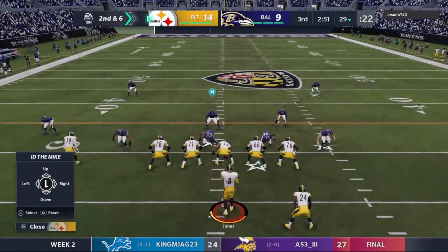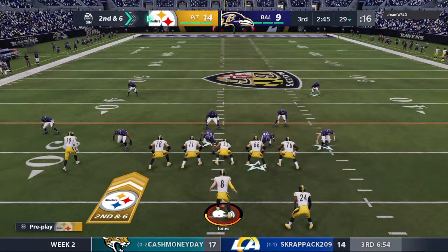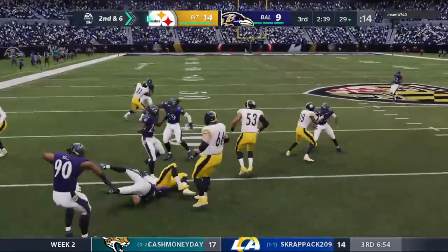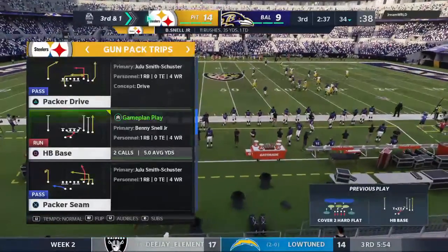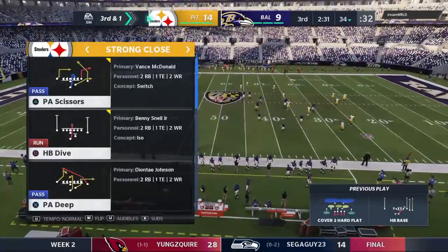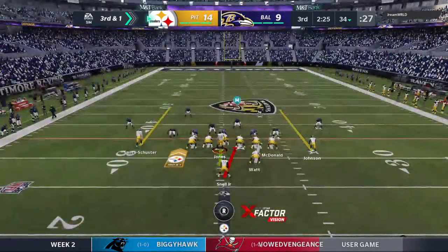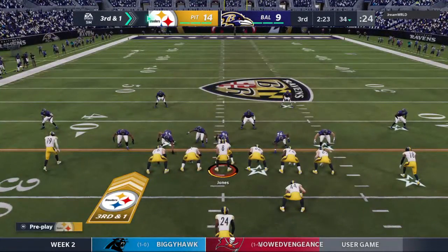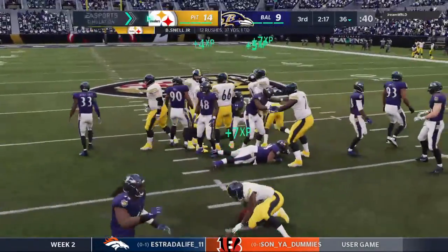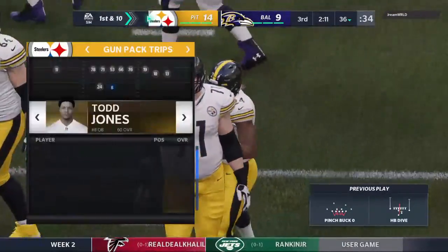Now they'll work from the 29 on 2nd and 6. They're going to run again with Snell. And he'll take this up near the 35, maybe the 34. It's a 5-yard gain, but they'll still be a yard short here with 3rd down now looming. They'll run with Snell. And he's able to get the first before he's taken down at the 36. Got what he needed for the first down with a gain of 2.